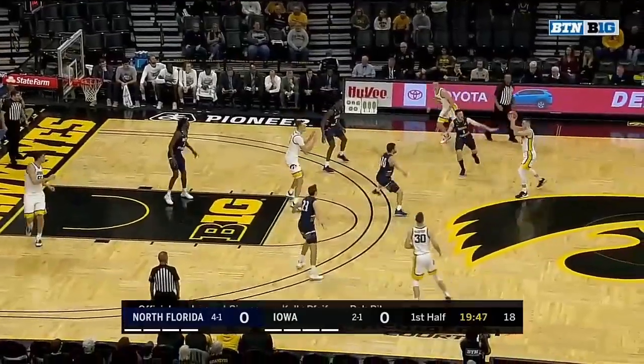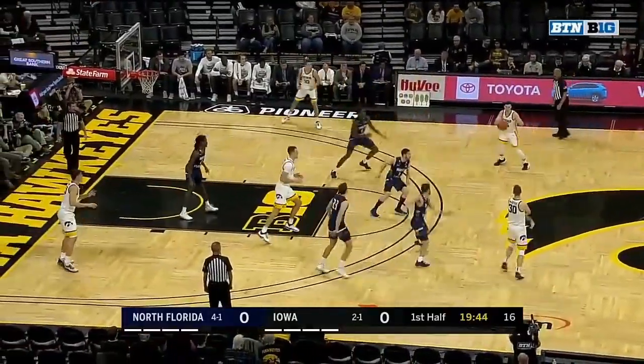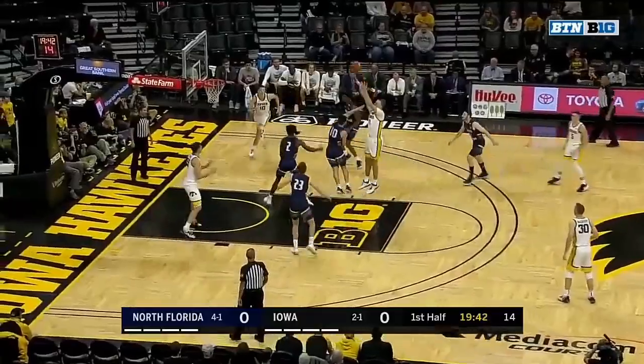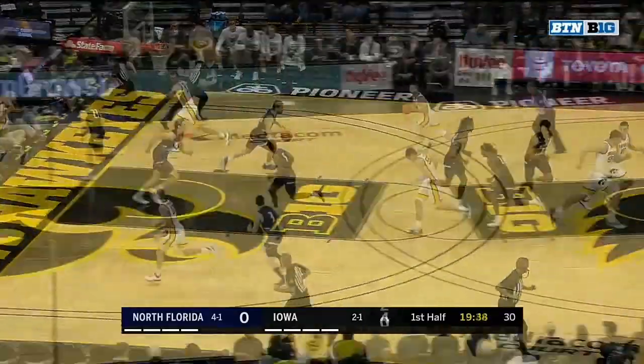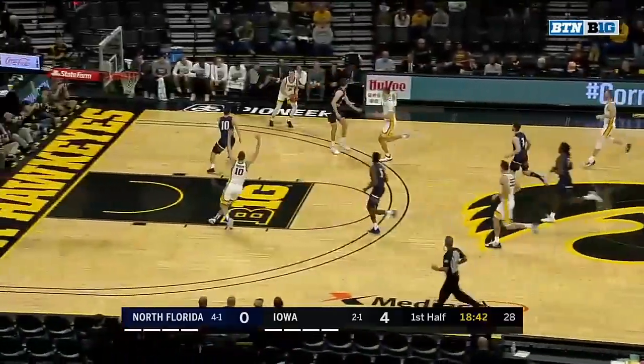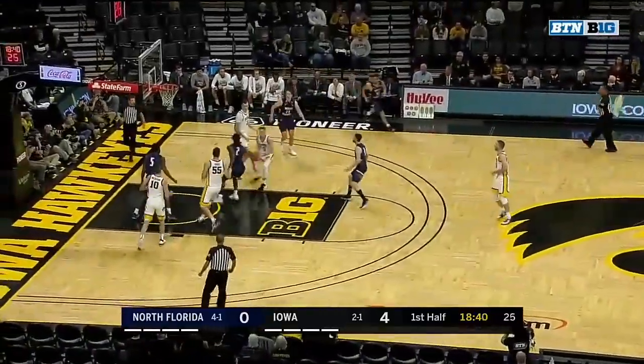Wieskamp with the ball. They're looking for a lot from him. He hasn't had the start we're used to seeing from him. But they get it inside to Jack Nungy, whose first shot gets a roll, and a friendly roll. The Hawkeyes strike first. Half of their shots, Mike, are from beyond the arc. Everyone on their team has the green light.